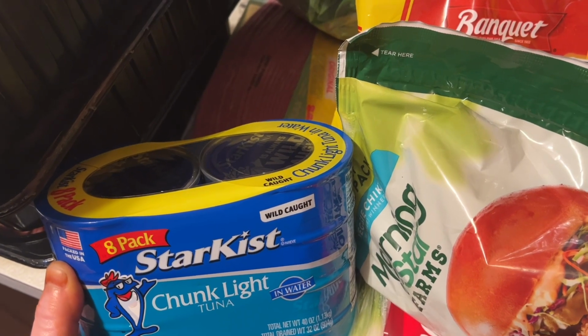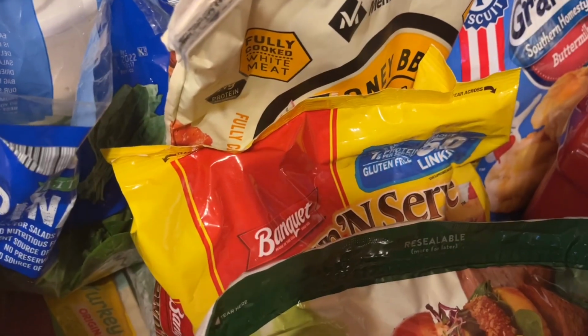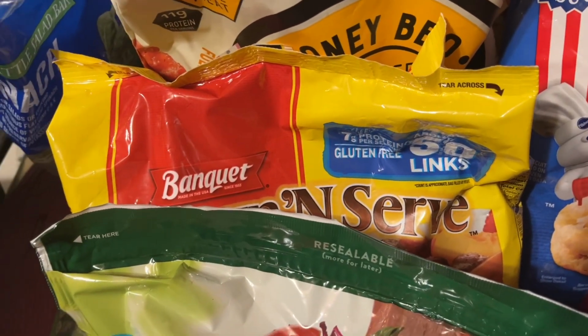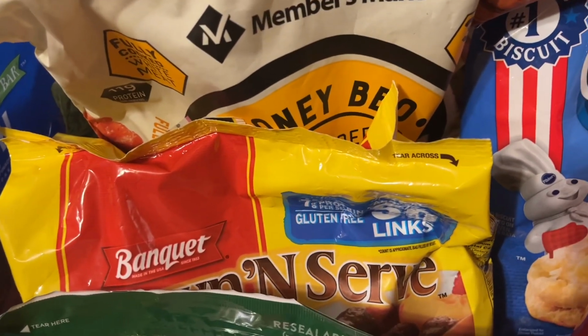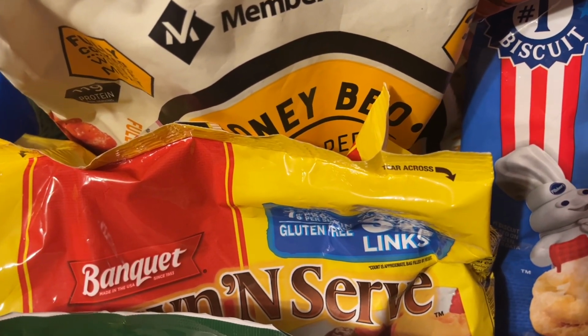It's not chicken, that's tuna, in water. So there you go, we have that. Now let me tell you a little something. When you go to Walmart or any store, get the tuna in water, drain it, and mix in your own condiments such as barbecue sauce or honey barbecue or sriracha or whatever.